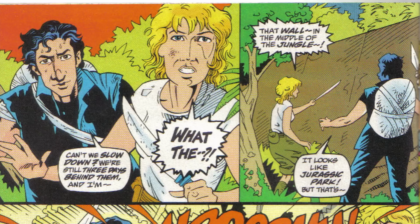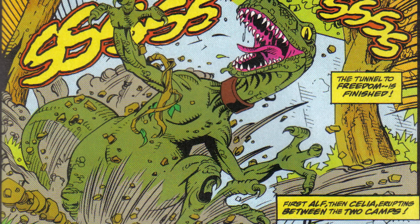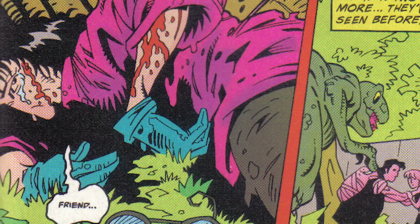Sattler and Malcolm leave to find Grant, but they run into the raptor compound, and Dr. Fisher comes driving at them. But it turns out Alf and Celia escaped the compound by burrowing under the wall, and they wreck the Jeep, and they kill Dr. Fisher. Dr. Belvedere tries to do her peace sign again, but they slash her too, although she seems to maybe survive.